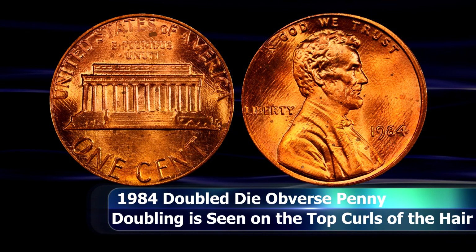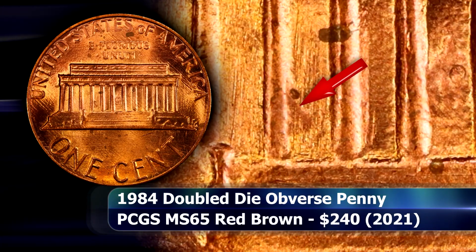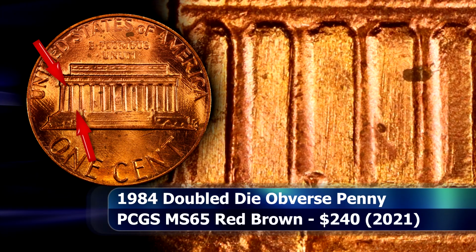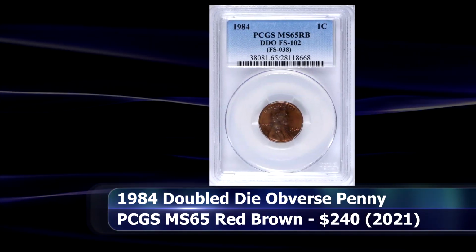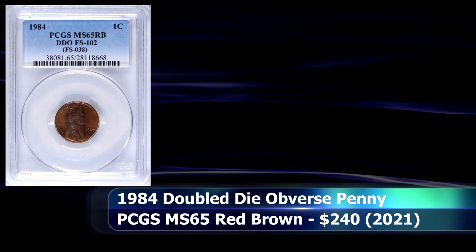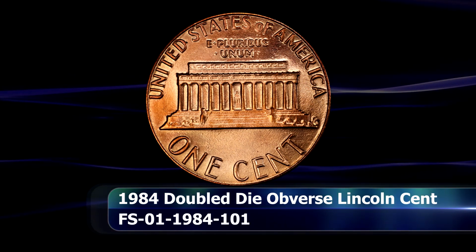This includes the remnant of what appears to be a die clash inside the fourth bay of the memorial building, in addition to numerous vertical die scratches inside bays 1 through 4, as well as the last 2 bays of the memorial building. During 2021, a PCGS graded example of this coin, slabbed as MS65 red-brown, was sold at auction for the sum of $240.